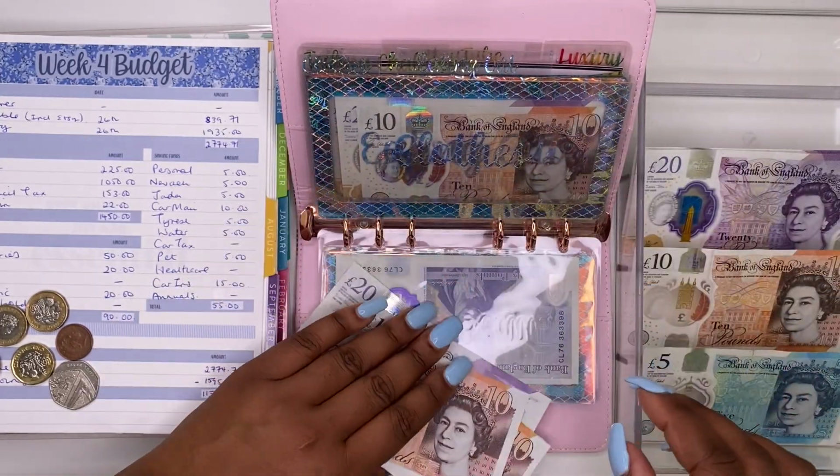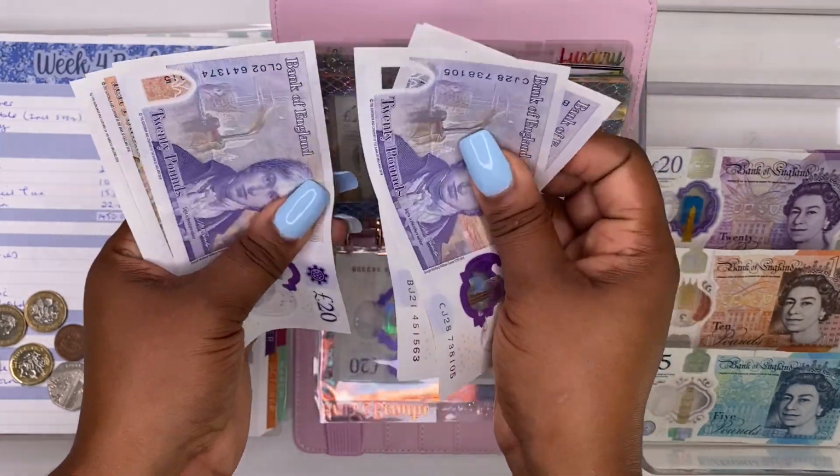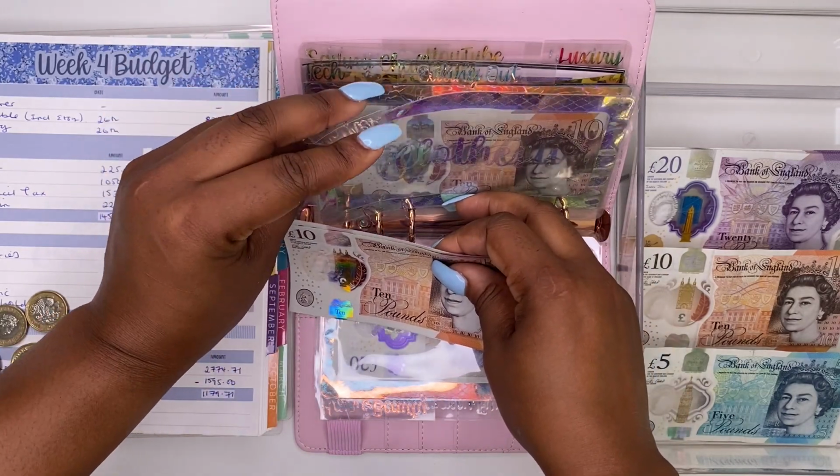So we now have 20, 40, 60, 80, 90, £100 in here, which is brilliant.